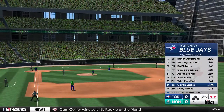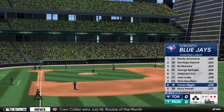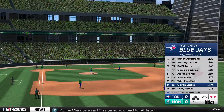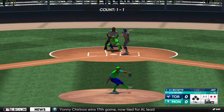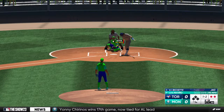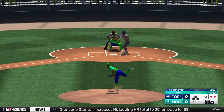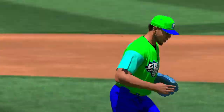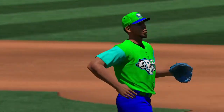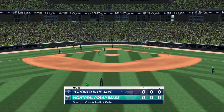And probably their most productive player so far this year, Cavan Biggio. Well, he's an important part of this lineup for sure. I mean, there's no doubt about it, Boog. It's somebody that they try to feed off of. He does a lot of things very well up there at the plate. He's got a presence about him, and he's a guy that you really kind of like to watch swing the bat. Cuts and misses. It's a strikeout. Blue Jays go down in order. On to the bottom of the first. No score.